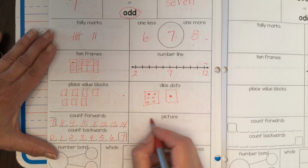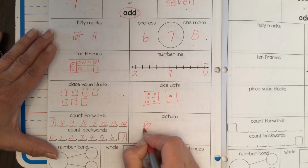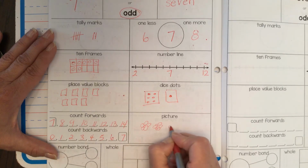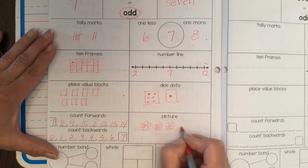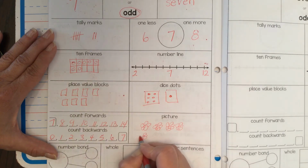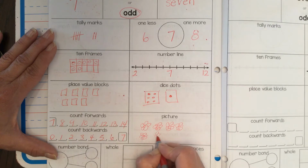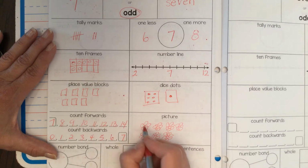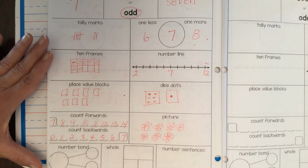Do a picture. It's only 7, so maybe you'll do like a nice flower picture. 1, 2, 3, 4, 5, 6. I'm rushing, so they're not going very well. 7. If you start a picture like a flower, make sure it looks like a flower by the time you end your picture.